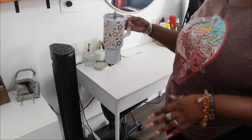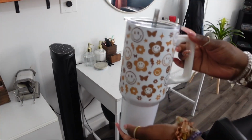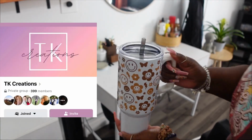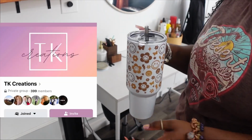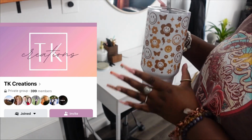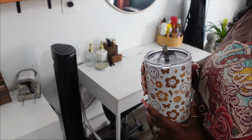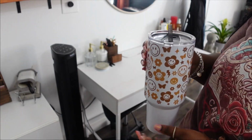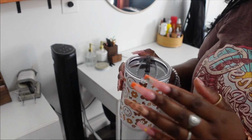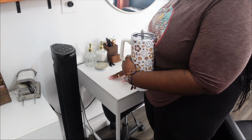And then, y'all, another staple, my Stanley cup that my girl made me. I'm gonna link her site where you can find her on Facebook. When I tell you she makes the cutest stuff. I had a sunflower cup too. I do not know where it's at, but she makes the cutest cups and my water stays cold. So I love this for me. I got some coasters over here.